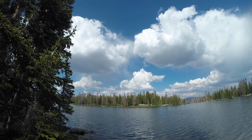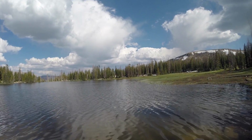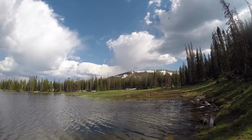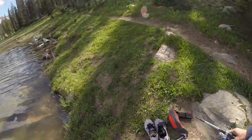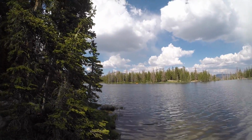Well, this is Moosehead Lake, I believe. Motorcycle's parked right over there. I crossed that meadow and it was so swampy that I took my shoes off, so I didn't get my feet wet, but it was super smooth. Now I'm going to try fishing here and see what I get.